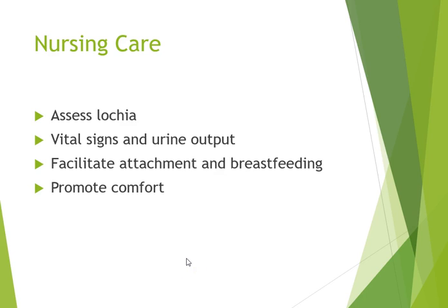Some nursing care during this fourth stage: looking at the lochia, or the bleeding that is coming. Obviously, monitoring that first 4 hours is when they are most likely to have a hemorrhage. If they are going to have one, that's usually the most likely time. Going to keep track of the vitals, right? The first sign of bleeding is a drop in the blood pressure and an increase in the heart rate. Get that baby to the chest, promote breastfeeding, promote attachment, and make sure that you're helping the mom to stay comfortable, so providing her with any comfort measures that she needs.